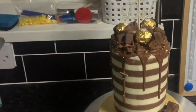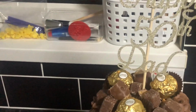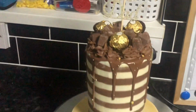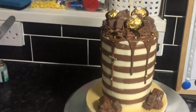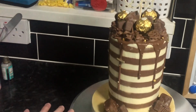So this is the cake. I'm hoping you can kind of see the topper. It's a little bit thin, so on the camera it doesn't show that well, but it just says happy 50th dad, and then this is the cake. So yeah, I am learning to love it. It's not as perfect as I would like it to be, but I could not do any more than I have.